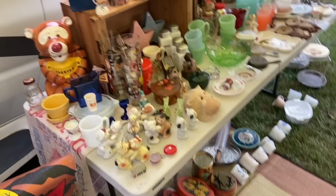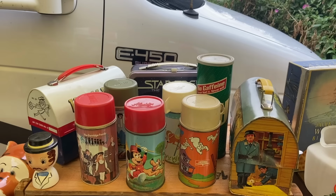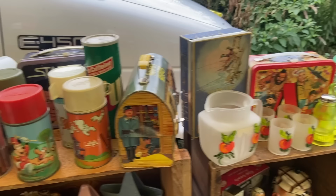Back here, I did most of my kitchen stuff on one table. I know I showed you some of this, so I won't go into great detail, but here's all the thermoses out of the box, minus the gun smoke, because that one sold right away. And lunch boxes, some kitchen stuff.